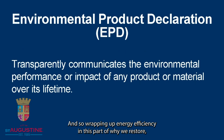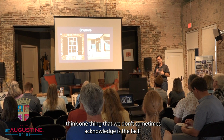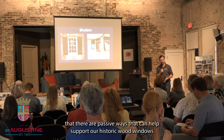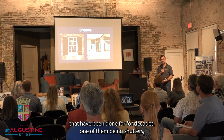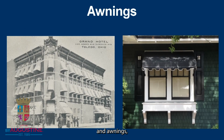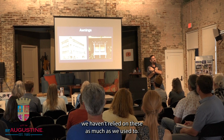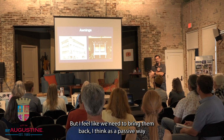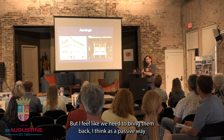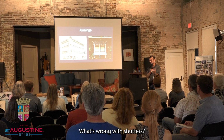And so wrapping up energy efficiency in this part of why we restore, I think one thing that we don't sometimes acknowledge is the fact that there are passive ways that can help support our historic wood windows that have been done for decades. One of them being shutters, which sometimes can be appropriate for your architecture, and awnings, which, because in the last number of decades since AC was invented it became standard in homes, we haven't relied on these as much as we used to. But I feel like we need to bring them back, I think, as a passive way to help keep our homes energy efficient. What's wrong with shutters? What's wrong with awnings?